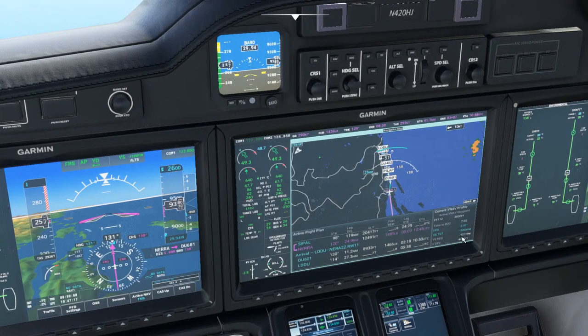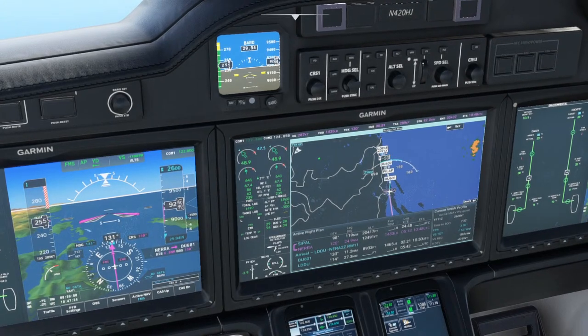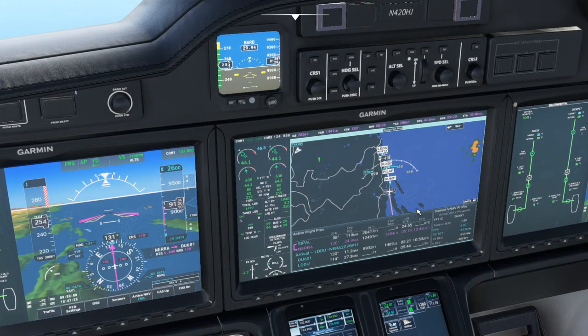Just showing me different stuff, so I do my best. So the VNAV feature is just a bit messed up still, so.